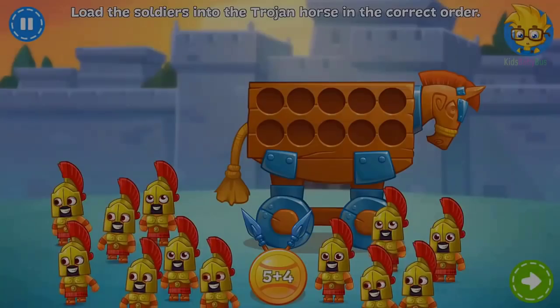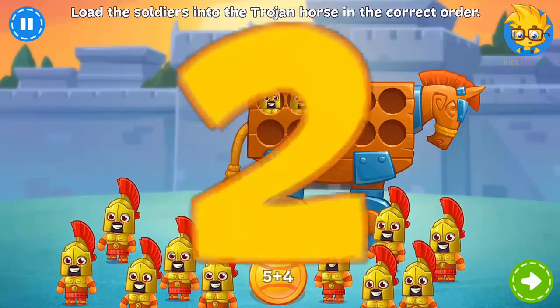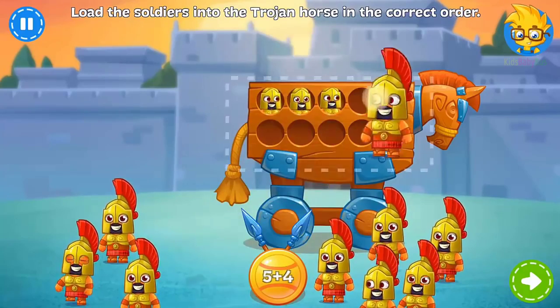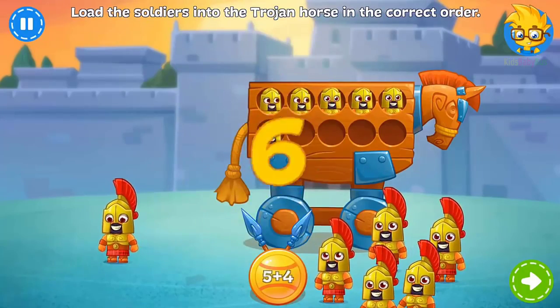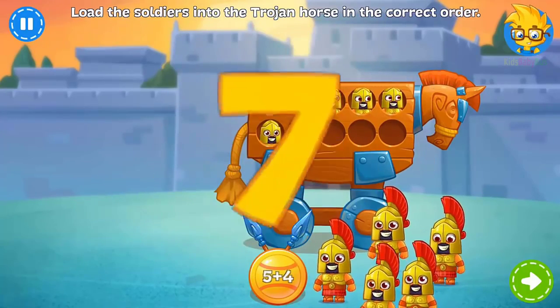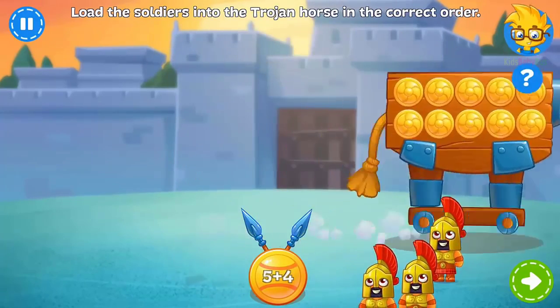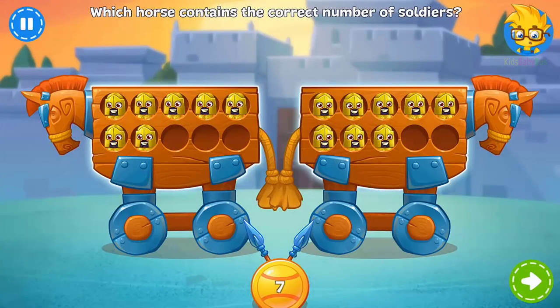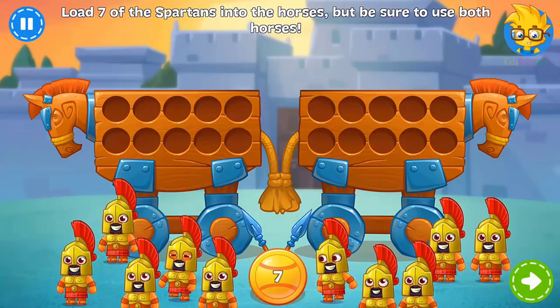Awesome! The general has ordered the soldiers loaded into the horses. Help seat the soldiers in the correct order. Number of soldiers. Count the soldiers and find the right horse. Cool. The general has ordered his warriors to capture Troy. Help 7 of these Spartans onto both horses.